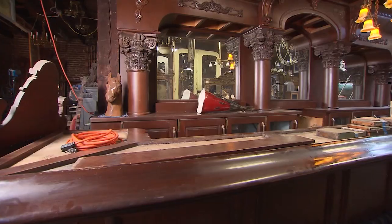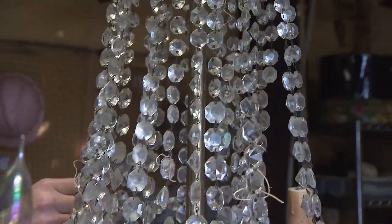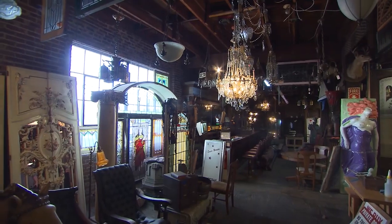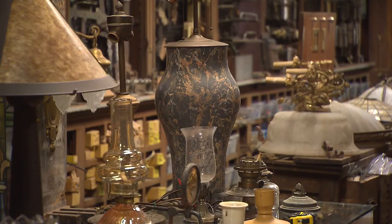At Doc's Architectural Salvage, you will find a little bit of everything, but he is particularly fond of lights and unique doors, with some dating back to the 1800s. It's getting so strong where people are coming in and buying so many doors and lights and putting them in houses and just finding out that, wow, does this ever make a difference?